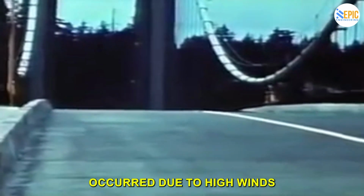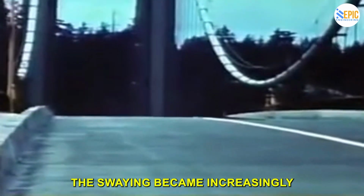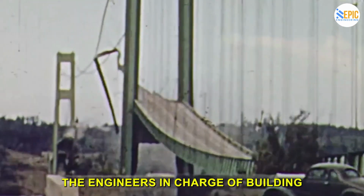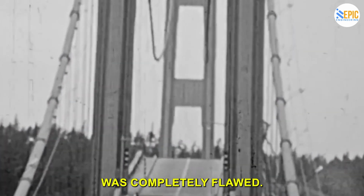Only 4 months later, what many had predicted occurred due to high winds. The bridge began to sway. However, unlike usual, the swaying became increasingly severe, and the bridge completely collapsed into the water below. Fortunately, no one was hurt because the issues had been known for some time. The engineers in charge of building the bridge quickly discovered that their construction method was completely flawed. The bridge quickly became known as the most dramatic failure in bridge engineering history, with no support system to keep it in place. Engineers realized that the entire bridge construction industry needed to be upgraded.